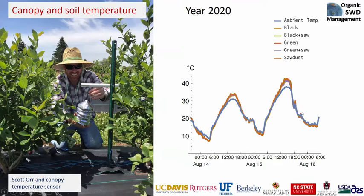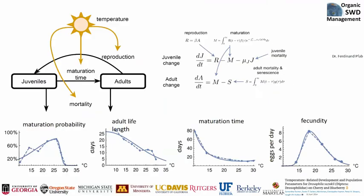So now we're trying to connect with the models. We are talking about horticulture practices and benefits. We are talking about the presence of Drosophila suzukii, but how can we really connect the two topics? What can we get? Because of course, one question of ours is, can we affect the survival of Drosophila suzukii thanks to a higher temperature on the ground? And the answer is yes.